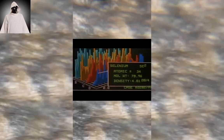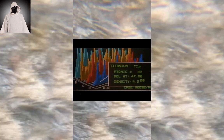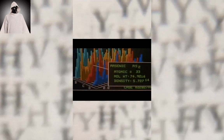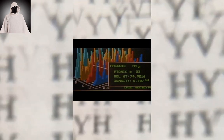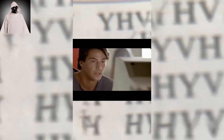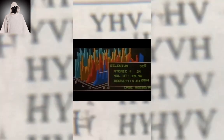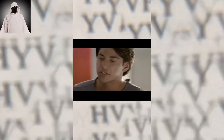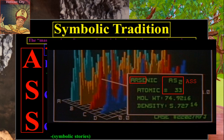Toxins in the hair. Selenium, titanium, and arsenic. The beaches are always being closed because of waste spills, right? Arsenic. 33. Lab is showing traces of toxins in the hair. Selenium, titanium, and arsenic. The beaches are always being closed because of waste spills.